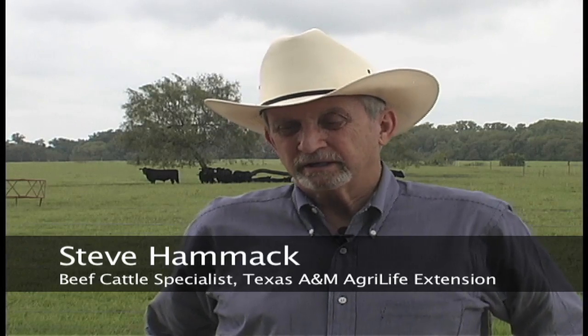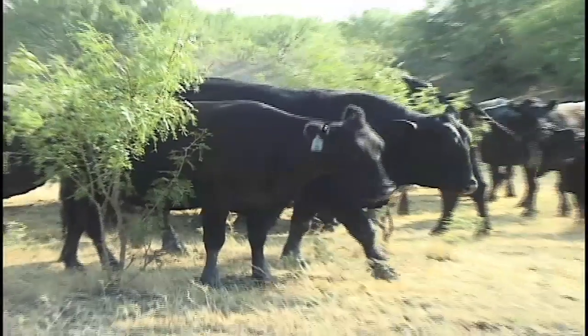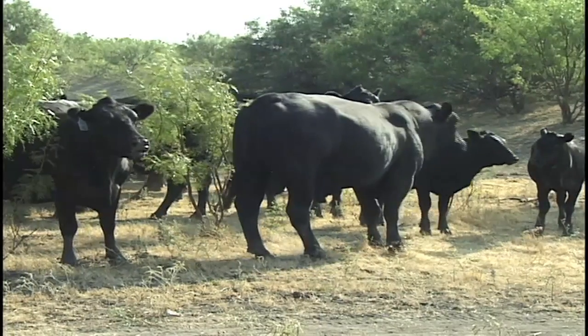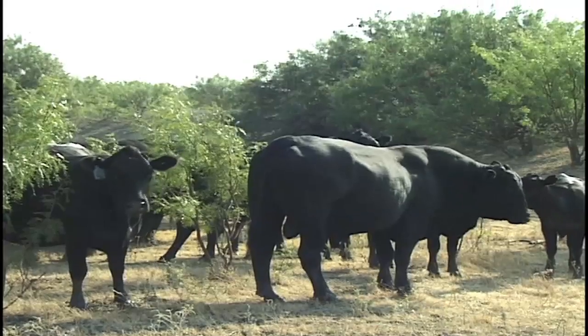One of the important points in a genetic management program is sire selection, or well, selection of breeding stock, both sires and dams. We make most of our genetic change through the sires that we use, because they leave so many more offspring over time in a herd.